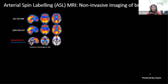Now, if we were to compare ASL to the gold standard, I think ASL is that near ideal tracer. It's robust. It gives us direct measurement of regional blood flow. And like I'll show in the next couple of slides, it is comparable to the gold standard PET. And it's also non-invasive and readily accessible. So like I said, you don't need a cyclotron. You don't need all the resources that come with the cyclotron. You just need your MRI scanner.